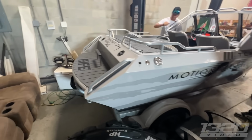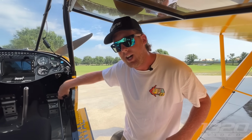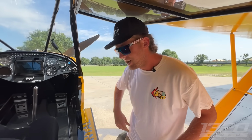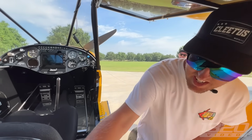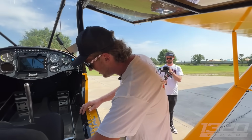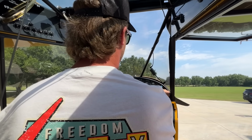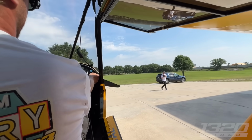All right, let's take the old Carbon Cub and we'll go over to the Freedom Factory. Okay, let's go. Now you're flying. What? I'll get us airborne, then it's on you, brother. This is a stick right here. Left, right, up, down. That's all you get. Hope it runs.